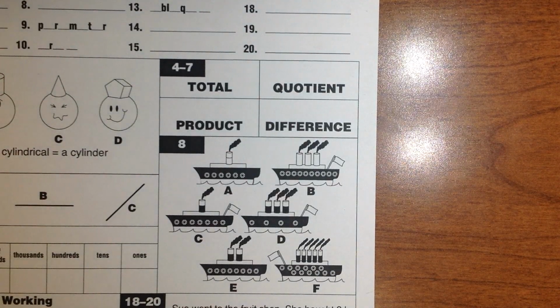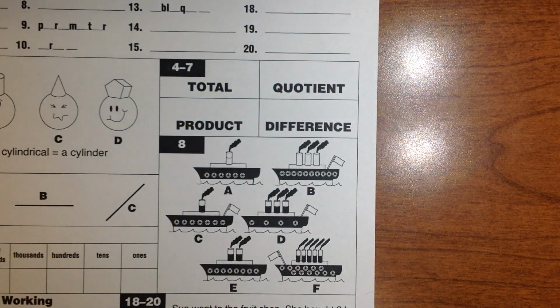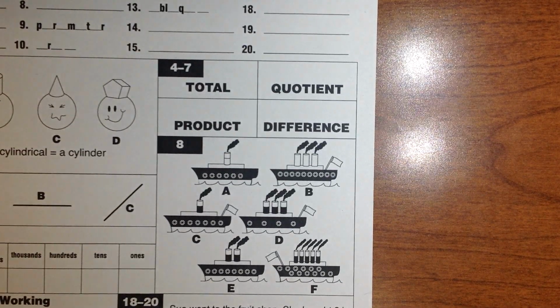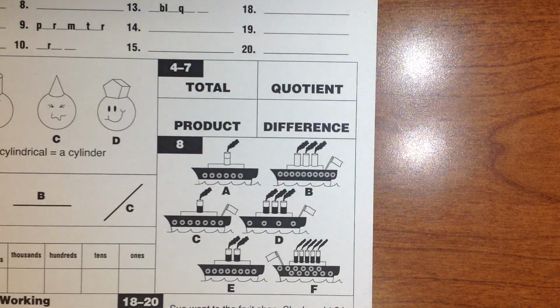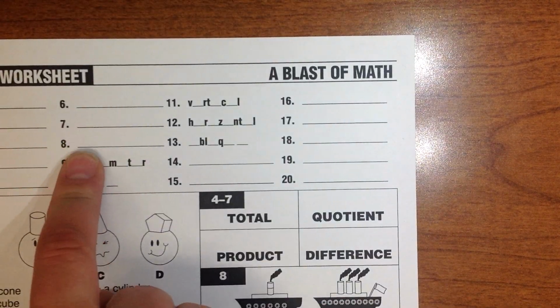Clue 3. It doesn't have a flag on the front. Clue 4. It has a flag on the back. Duh. Ooh, I guess those ones don't have flags, so it could be... Clue number 5. The funnels of the Stanley are all white. So whatever ship you were left with, make sure you put it on line 8.